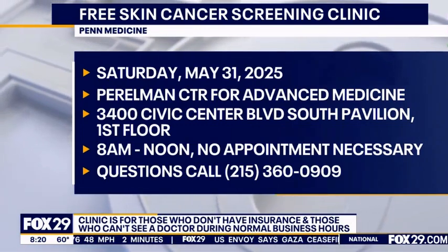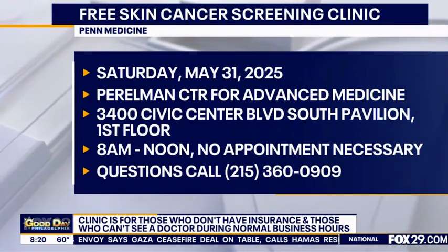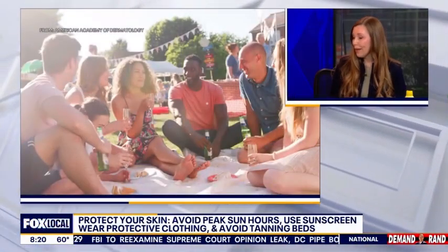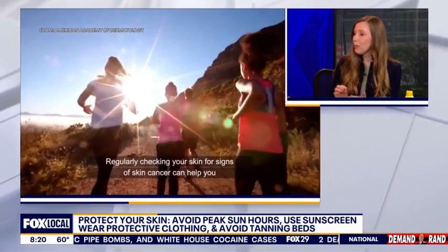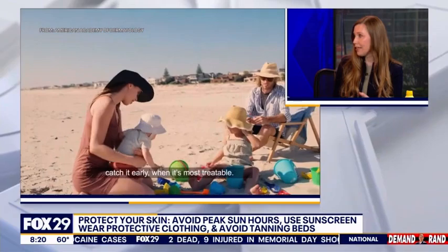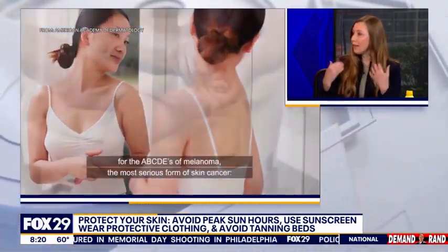How often should we be checking our moles? The American Academy of Dermatology recommends that you evaluate your own skin once a month. You can use a mirror to look at spots on your back, and also check your nails for a stripe. A brown stripe could be a sign of melanoma. In people with darker skin tones, it's more common to get it on the nails, palms, or bottoms of the feet, compared to people with lighter skin tones, who are more likely to get it on the head and neck.